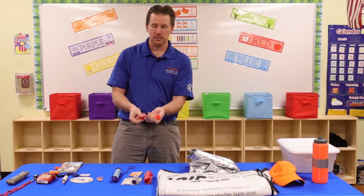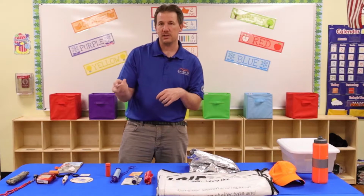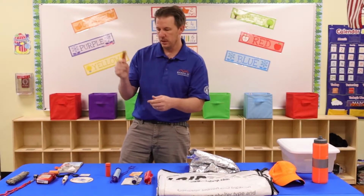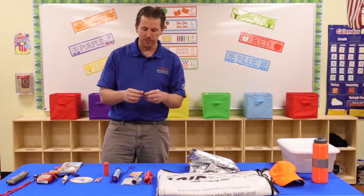Something really basic and simple here. Flashlights, good for also not just seeing well at night, but for signaling. 1, 2, 3, okay? That's a signal for help. So flashlights. If you're lost, you're lost. Stay put, help will come.